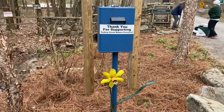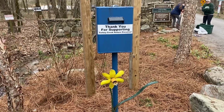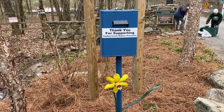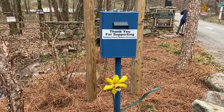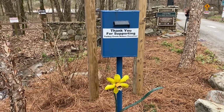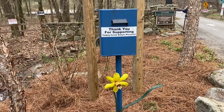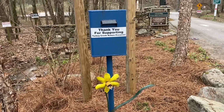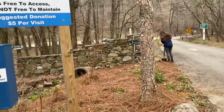Good afternoon. It's Karen with the Friends of Turkey Creek. We're down here at the entrance to the nature preserve. This is our donation box, by the way. If you'd like to donate when you're coming through the preserve, we'd appreciate it. We are down here today working on a project for a student.